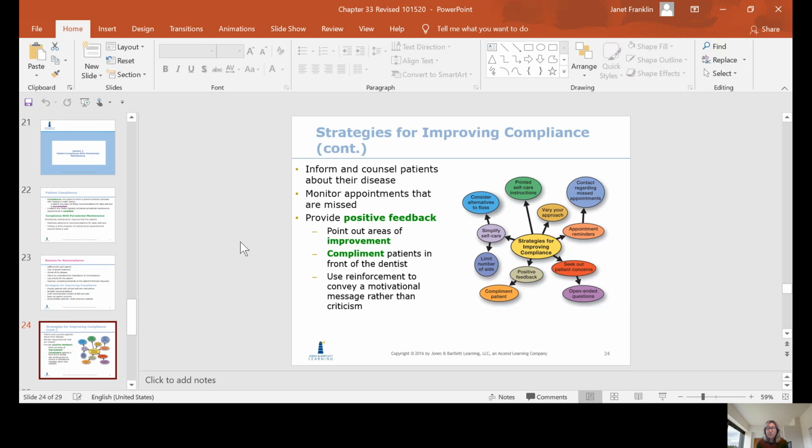Provide positive feedback. Point out the areas of improvement, be a cheerleader for them, compliment the patients in front of the dentist. Tell the dentist what a good job they're doing on their home care if they are.